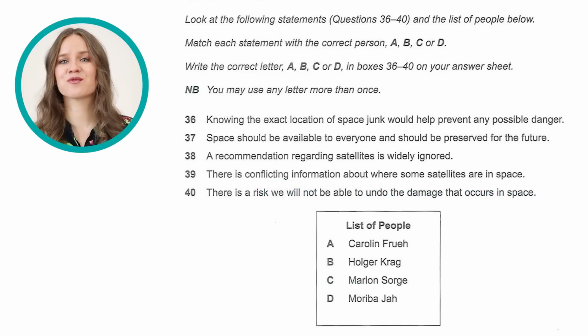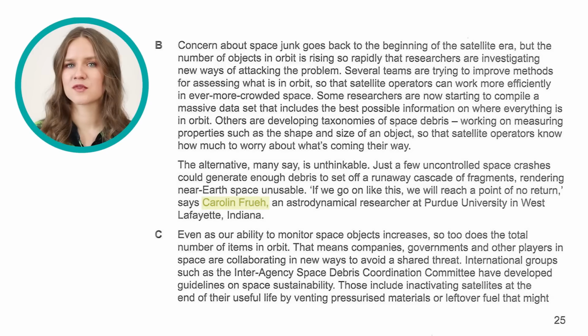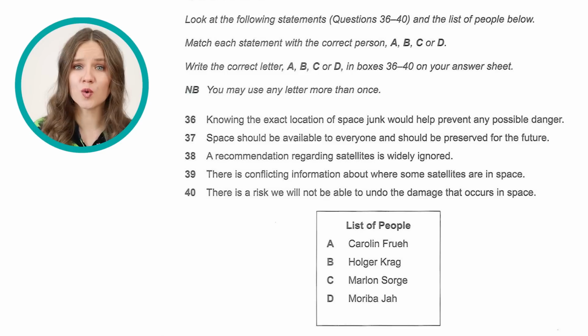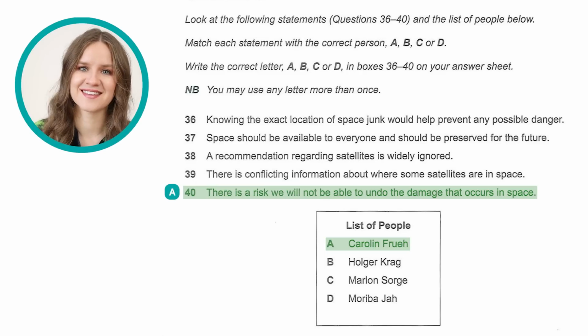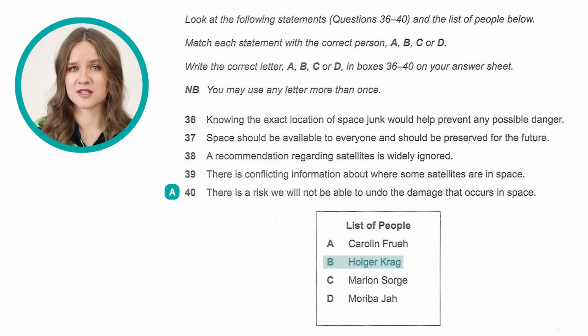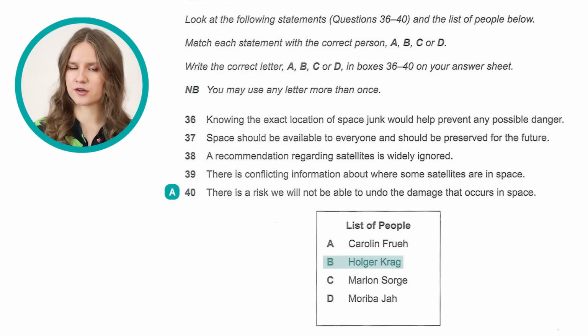Now let's go through the text, searching for names and match them with their statements. First is Carolyn Frew. She says, if we go on like this, we'll reach a point of no return. This means that we won't be able to undo the damage. So 40 is A. Then comes Holger Krag. We've already read this piece quite attentively, so we remember that he was worried about operators going bankrupt and not spending money on removing their satellites.